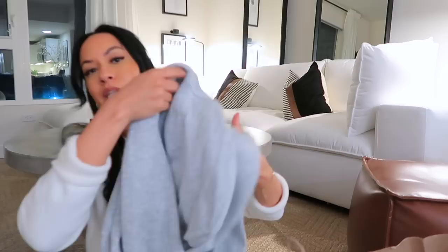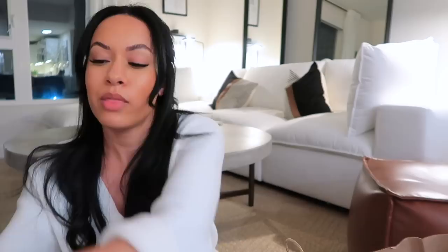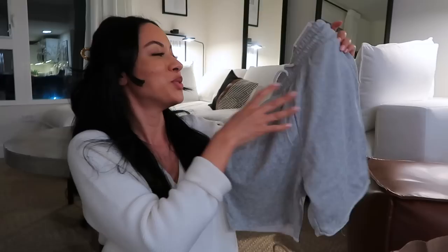And I got a matching hoodie in an extra small. So I'm planning on wearing just a matching comfy sweat set with my Crocs. That's the vibe, that's gonna be the outfit. But wait, I also got the matching shorts from the men's section to wear with a hoodie or with a bodysuit or something. I tried these on.